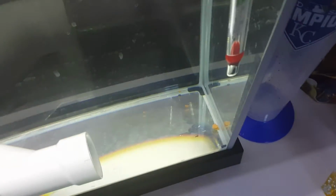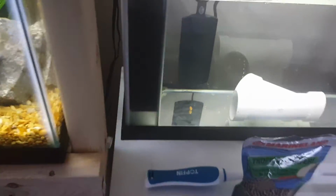As you can see, these guys are getting fed for the first time. They probably won't eat, but I waited about 3 days to feed them, and that's probably all they'll get until they get moved into the tank. So they're doing all right. Their color is actually coming out pretty well. It's pretty green.